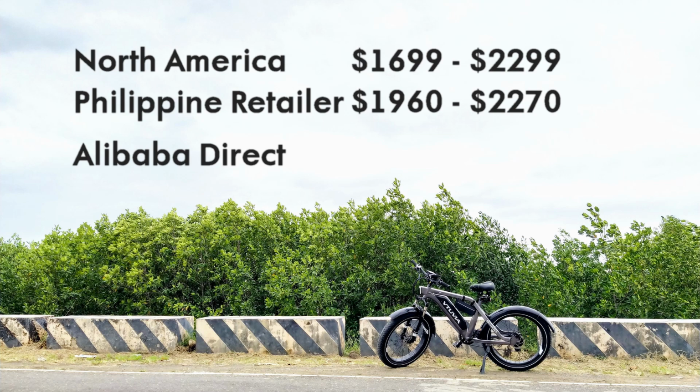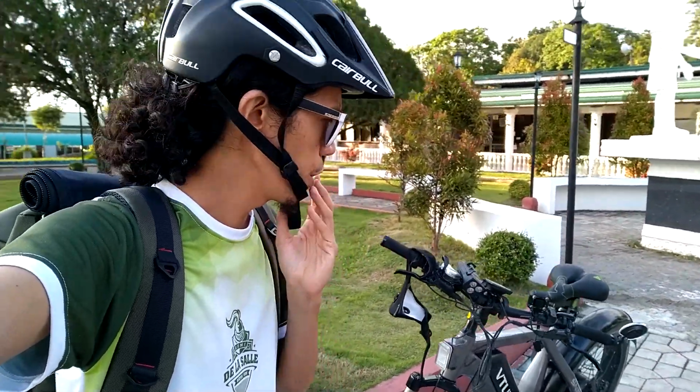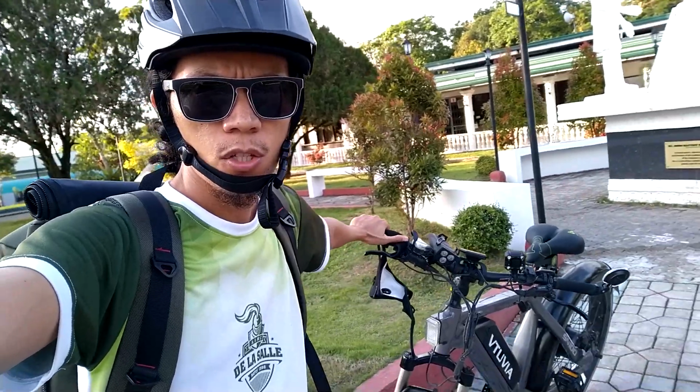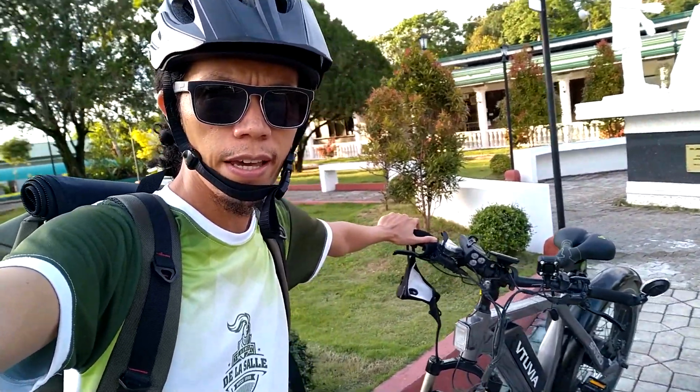It's only $900 US. Plus $120 US for the shipping with a forwarder. Total cost is only $1,020. So that's how you get an e-bike through Alibaba. Pretty risky, but it's worth the shot. I hope you learned something new today.